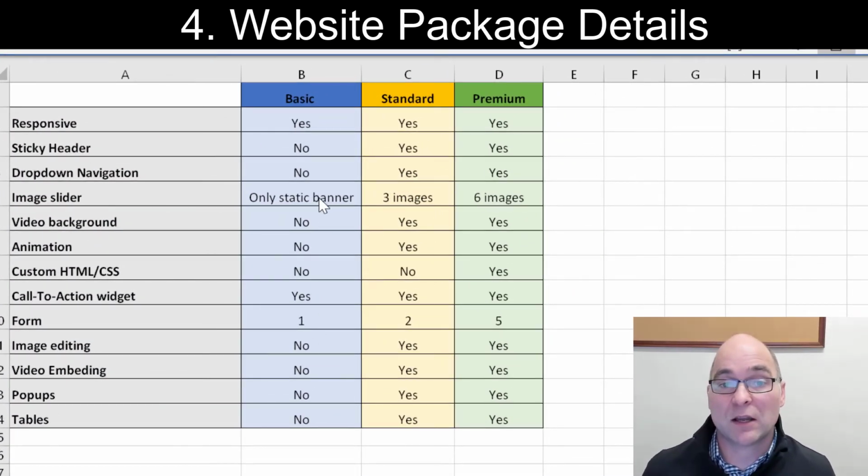Image slider, basic only has a static banner, meaning it doesn't move, it doesn't animate or move left or right. But with standard plan, you can have up to 3 images, premium plan 6 images. Video background, no on basic plan, yes in standard and premium. Animation, no on basic, yes in standard and premium. Custom HTML and CSS, no in basic, no in standard, yes in premium if you want it.